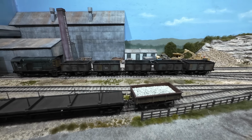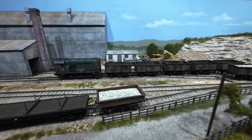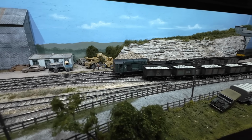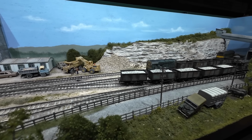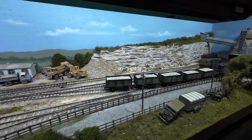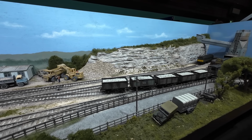Oh, look at it go. All weathered, that. It's very good weathering, isn't it? You don't expect it to stay clean here, though, do you? No. But you look at the way it goes through there. I'm well impressed with that one.